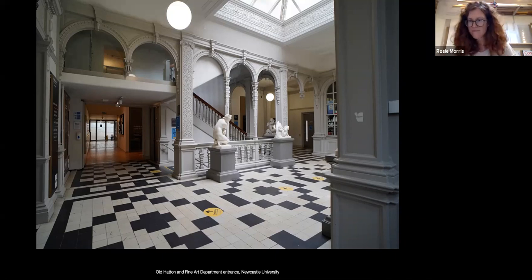And I want to sort of draw some comparisons out between the entrance space, which is very bright and very grand in its architectural detailing and design, and also the new Hatton space.